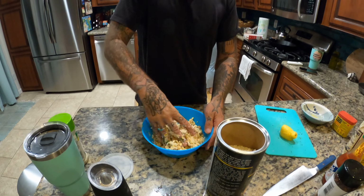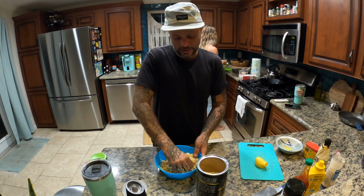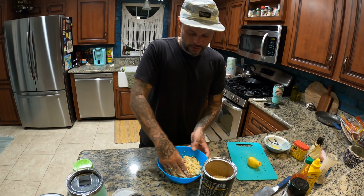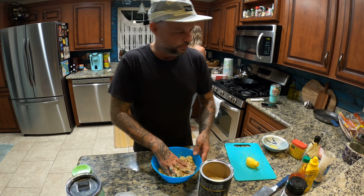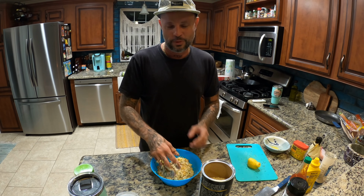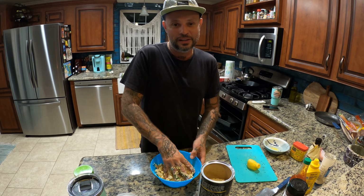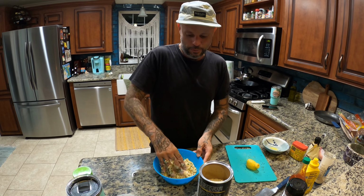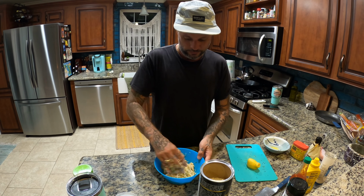So you have to add enough breadcrumbs so that it mixes with the egg and binds. The other thing you can do, if this isn't binding right now, we can add a little bit more mayo to get it to bind. And then what we're gonna do is form the patties and put them in the fridge for at least 15 minutes so that they set. That way they won't fall apart in the pan. I did not know that.